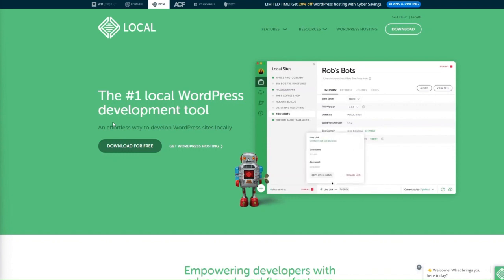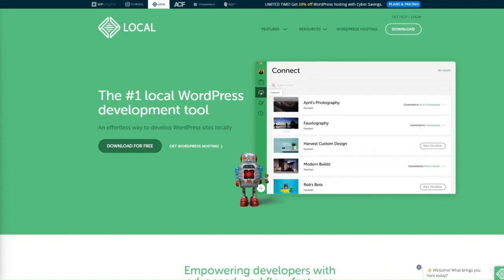It allows for easy setup, multiple environments, easy deployment, and advanced features as well, like the WP CLI support, root SSH access, and the ability to swap PHP environments as well. It's really easy to download and install.